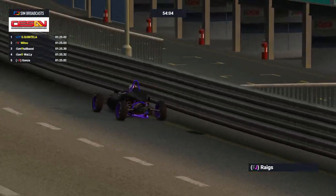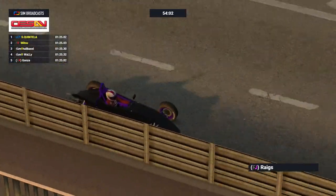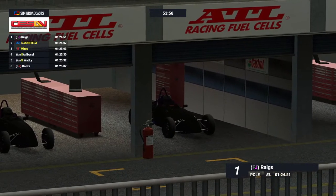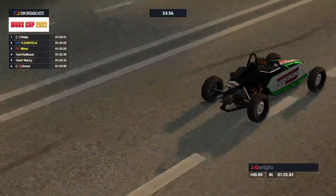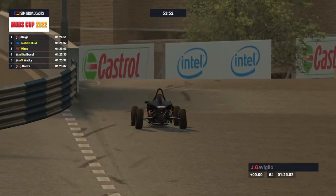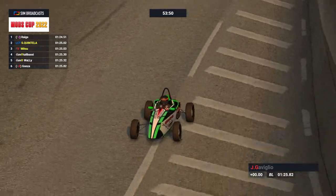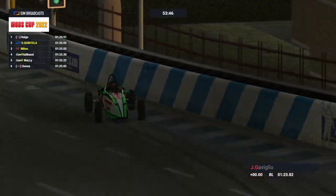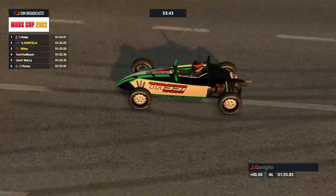Here comes Rags to the line, at which point he will disappear into the abyss, but he will leave us with a lap time that is currently provisional pole. Oh, that was a nice lap. Before that, the difference between first and second in qualifying was 1/100 of a second. So that's also close qualifying.